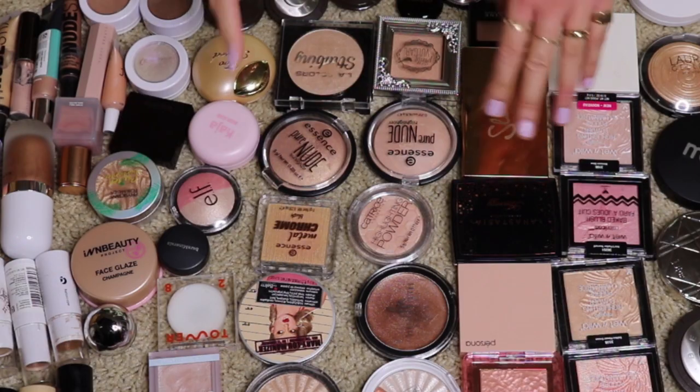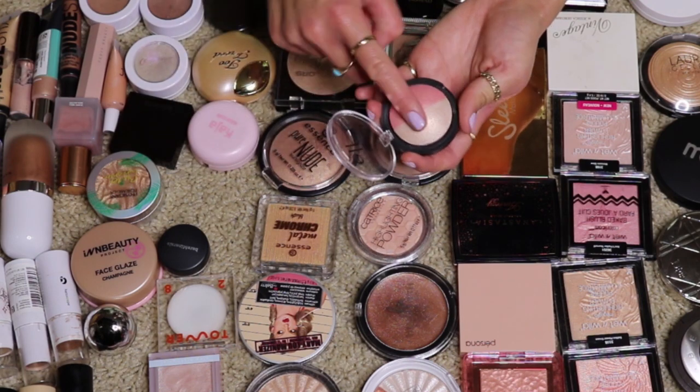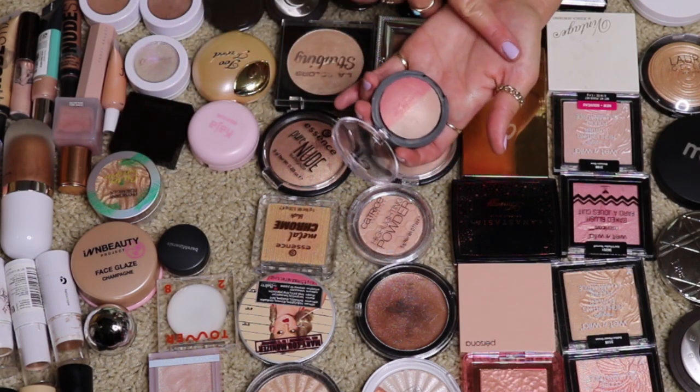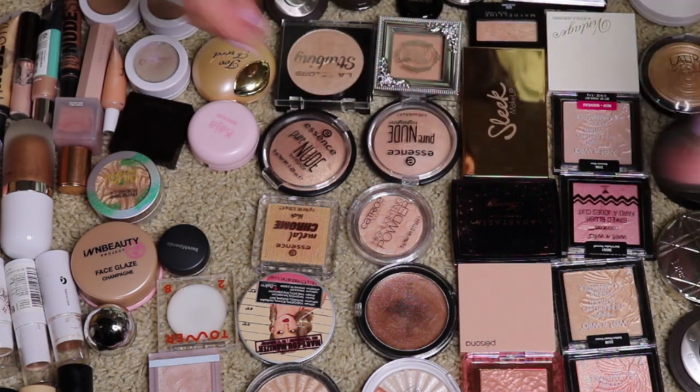I'm gonna start off with the ones I for sure know I want to get rid of. And first up is this e.l.f. Baked Highlighter. I just never use this. It's like a highlighter blush type thing. It's pretty, but it's just not something I use.